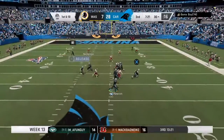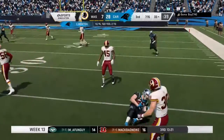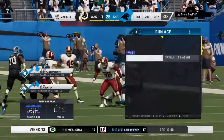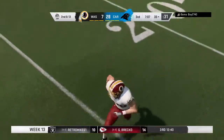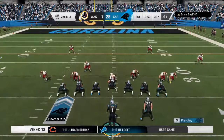Newton now to throw. And to the tight end Olsen, right side. And he went nowhere. Well, he went backwards, back to the 33. A good response by the defense, sending them backwards after that huge gain last play. The loss of 3 on that first down pass play, now 2nd and 13.